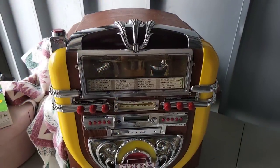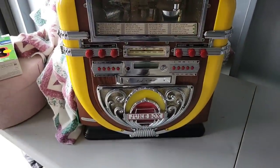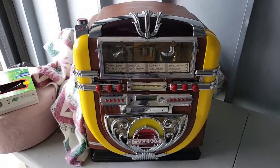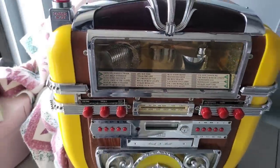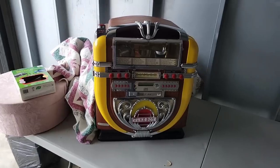All right, here's that little jukebox looking thing that was underneath the blanket. Very cool piece. Who knows what we'll get for it. Hopefully 50 bucks or something. Very cool, though. Nice little decorative piece to your house.